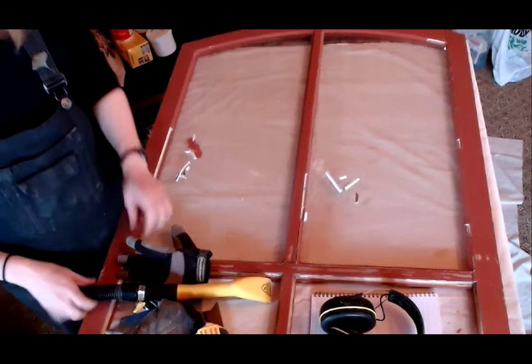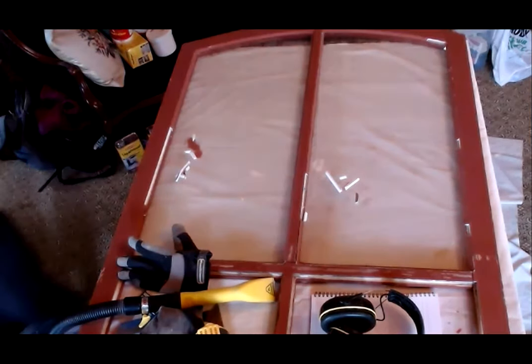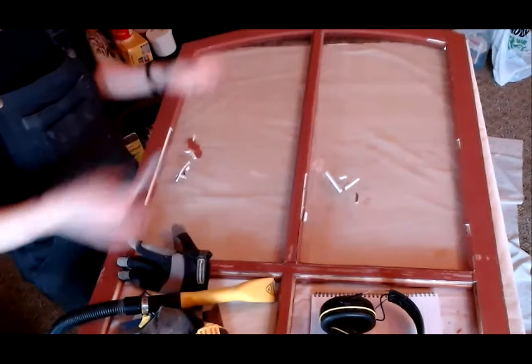Scrape with a different tool, one of my favorites, which is this kind of soft grip orange scraper, and then suck up the debris as I go.